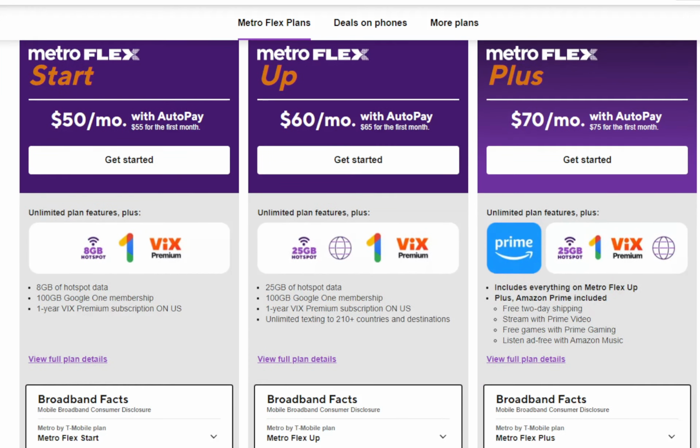The next plan, Metro Flex Up. This is $60 a month with autopay, $65 for the first month. On this plan, you're getting 25 gigabytes of hotspot data, 100 gigabytes of Google One membership, 1 year of VIX Premium subscription on us, and unlimited texting to 210 plus countries and destinations.